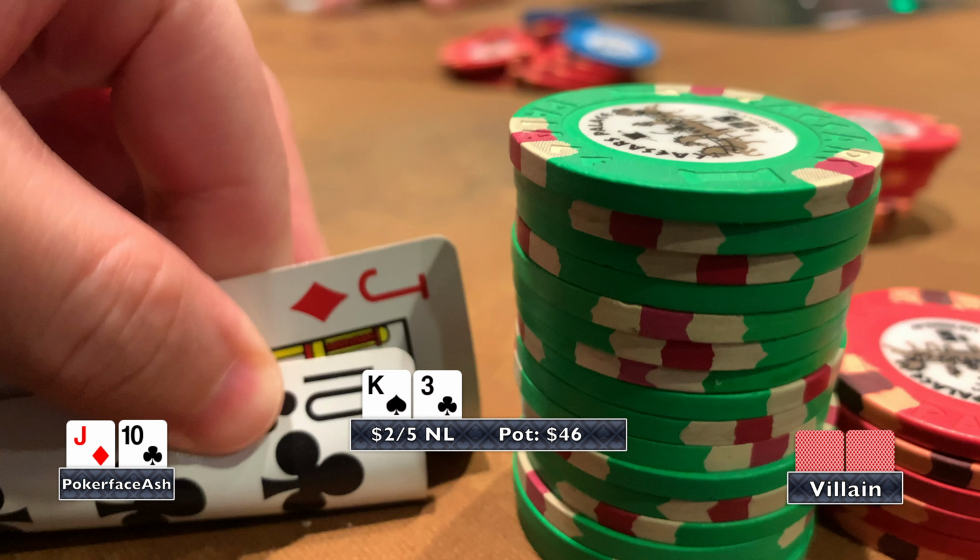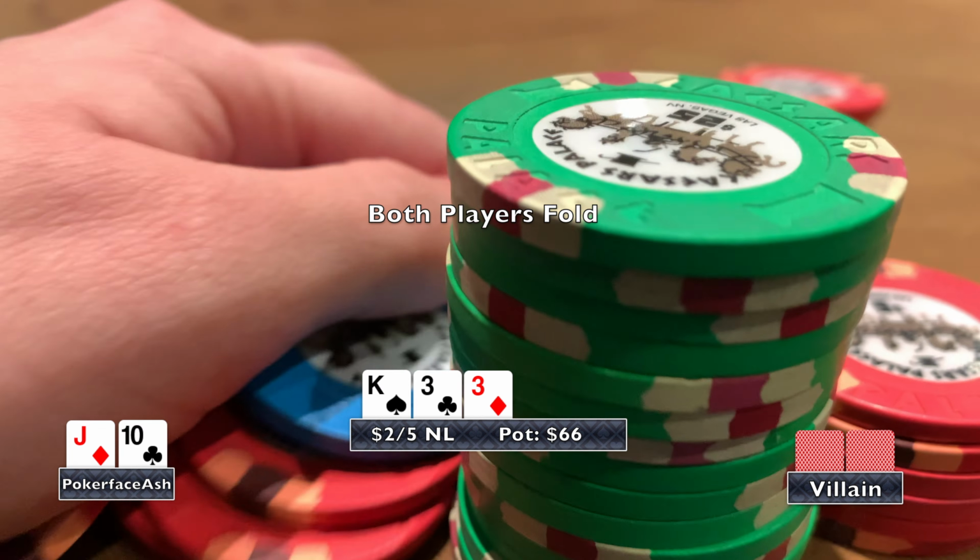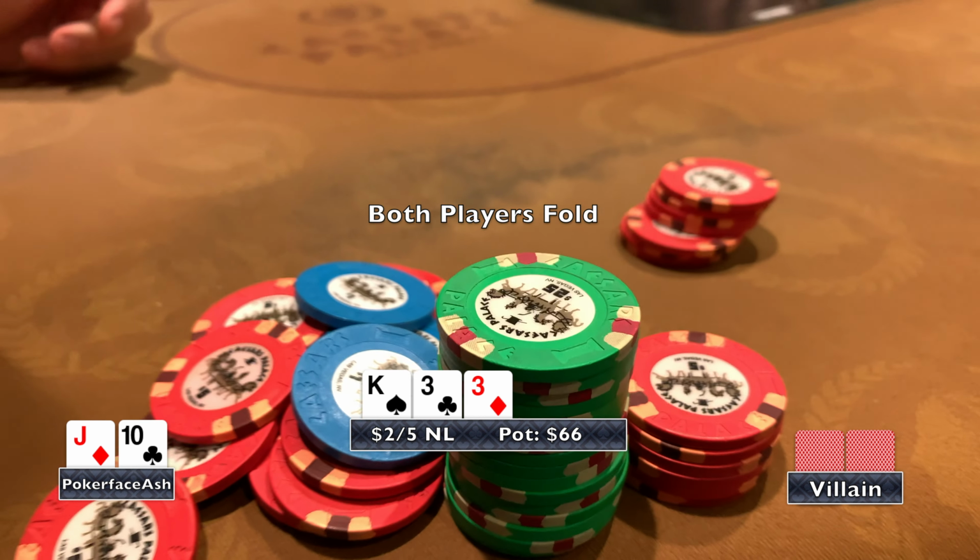The flop is King 3-3, and they both check to me, and because of my image, they probably perceive me as a tight player. I think this is a c-bet that I can get away with, take it down a lot of the time. It's a very static board. It's hard for them to have anything strong here. Also, I do block some of their weaker combinations of kings, like a king-jack, because I hold a jack in my hand. Another thing is I can also barrel on any queen or an ace. So with all those factors in mind, I decided to bet 20, and sure enough, they folded very, very quickly. So we took down our first pot, and we're off to a good start in this session.